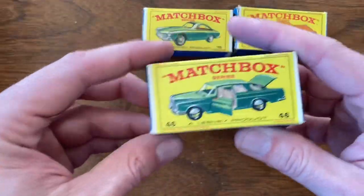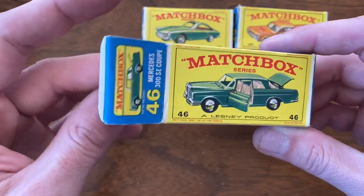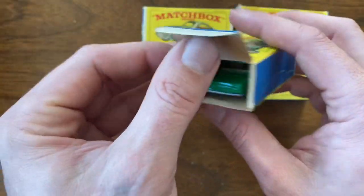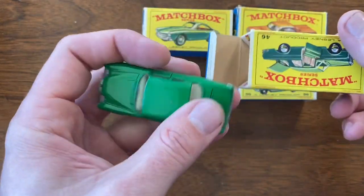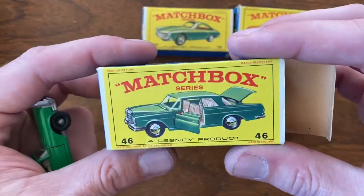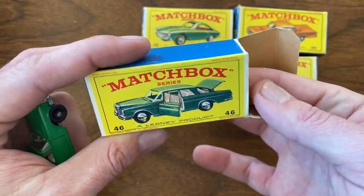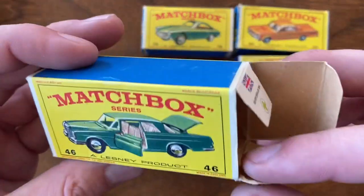Our next car is a number 46 Matchbox Series Mercedes 300 S Coupe. So I've got a few of these. They made them in several different colors. And this one is green, matches the artwork on the box. I think I've also got a red and a blue for the different variations, but not a bad box.